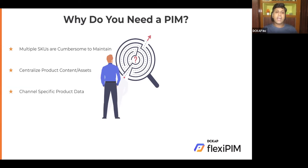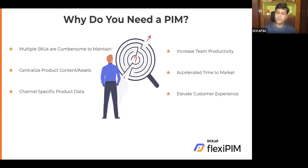And then you could have channel specific product data. As I had mentioned, for e-commerce, it could be completely different, while for maybe one other channel that you might have, it could be completely different. Maybe a POS channel could be completely different. And then it helps with increasing your team productivity, which is obvious. And that would help you to accelerate your time to market, and then eventually elevates your customer experience and helps drive revenue as well.